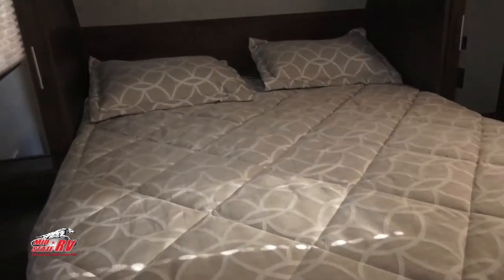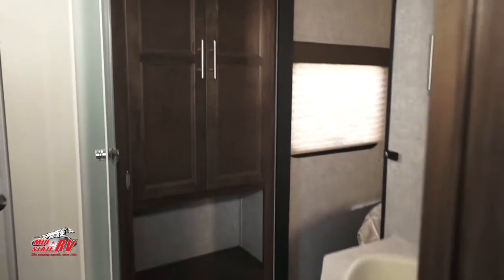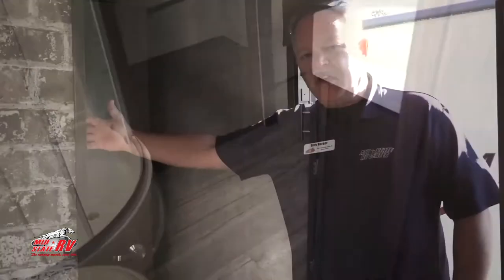Huge bedroom. Got a nice big walk-in shower. You can access the bathroom either from the camper side on the door side, or you can come in through the bedroom so that your company don't disturb you while you're sleeping.